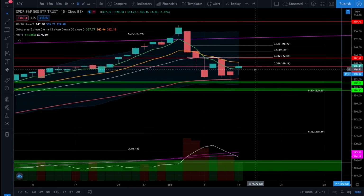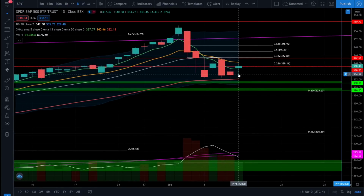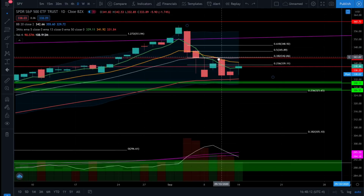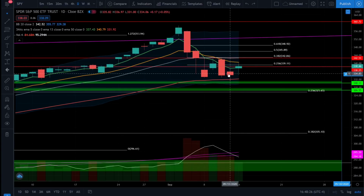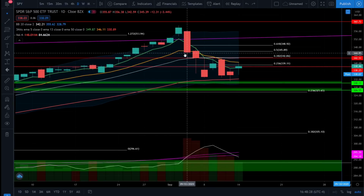So we also see on the S&P 500 SPY ETF that we did get up to the 13 EMA multiple times and test that level of resistance and ultimately get rejected and close lower. Now today we did close above the 5 EMA, but the previous 6 days of trading were closing below the 5 EMA. So we see that trend shifting and we see the downward trend beginning to build some momentum.